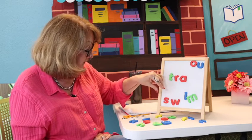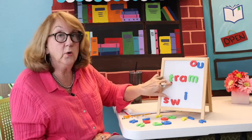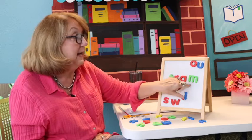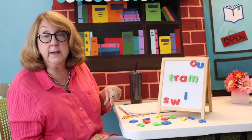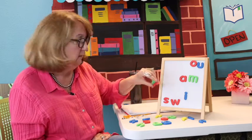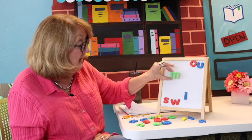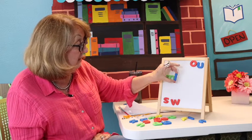Okay, and one more. And we have tram. Tram. And I explained to the children that a tram is like a small train that runs through a city. Now, let's do some blends at the end of words in case that gets a little tricky.